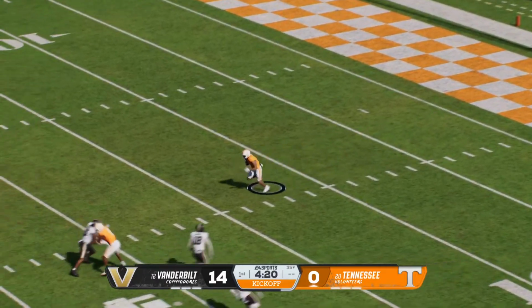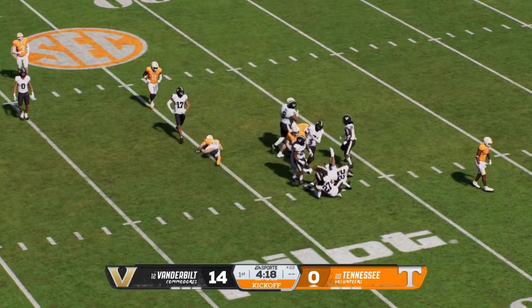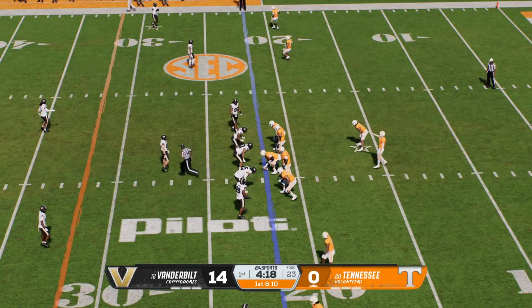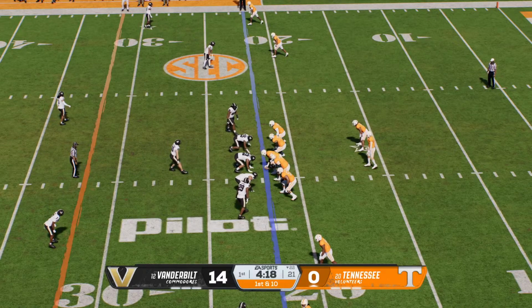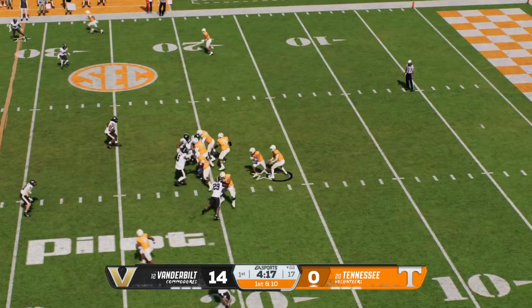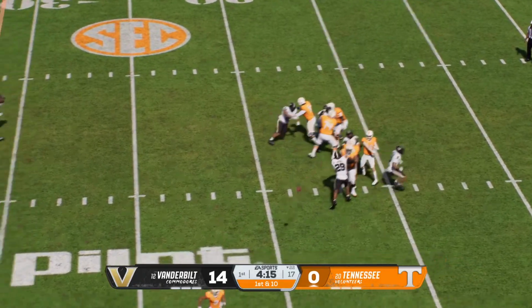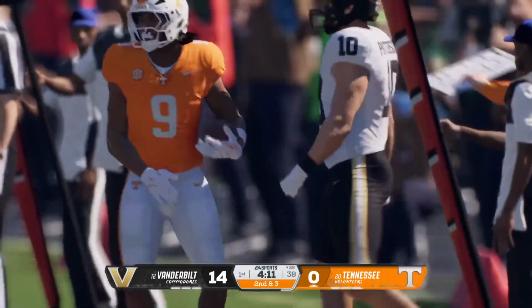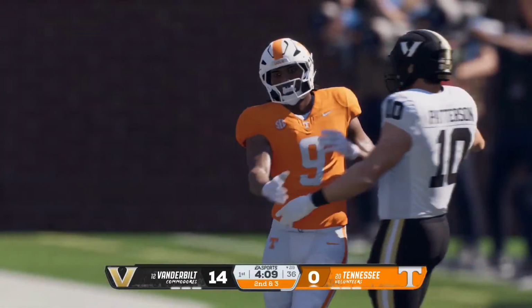And he takes this from inside the 5. Stop at the 22. That's pretty solid coverage there. And the Volunteers' high-tempo offense is back out on the field. They're coming off a 3-and-out, looking to produce a positive drive here. Nice grab. It's Thomas. They bring down the receiver, but that's a nice gain on that play.